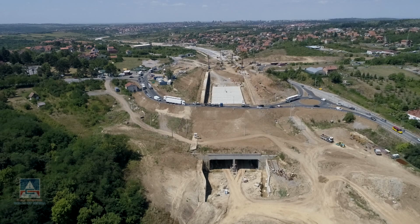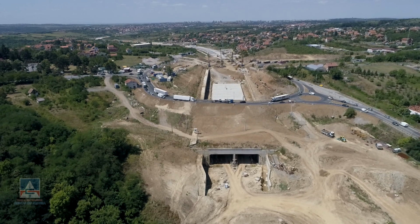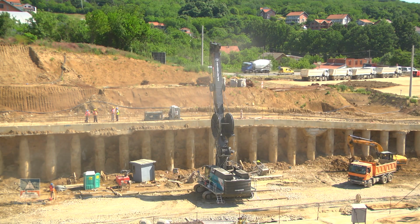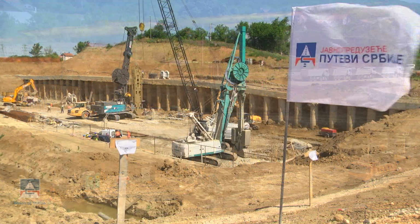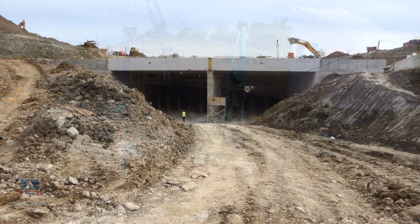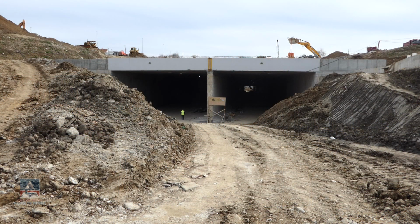Formation of temporary connections was carried out during the execution of works on the tunnel construction, so that the traffic on Avala road and the ring road could move without interruptions. After the completion of the tunnel construction, both roads were returned to their original state above the newly built tunnel.